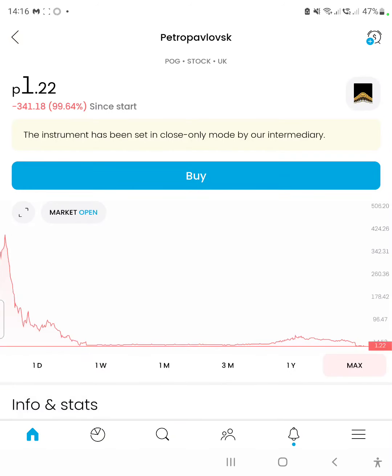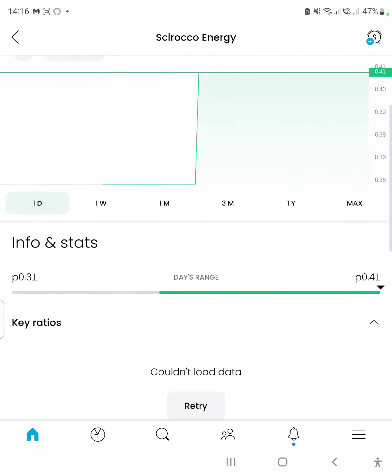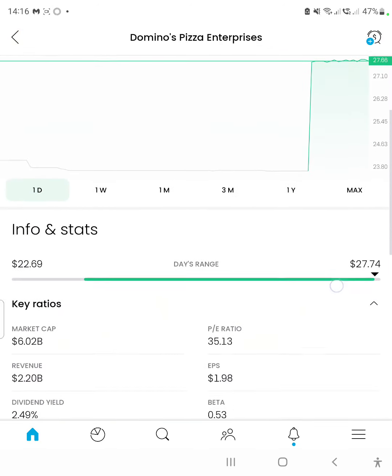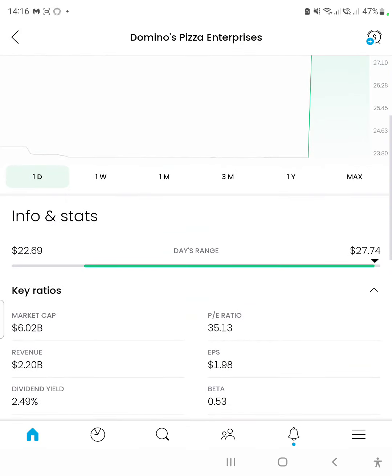I know this one has been delisted, right? Yeah, this stock's been delisted. Sorry for the background noise. There's some construction going on with the neighbors.